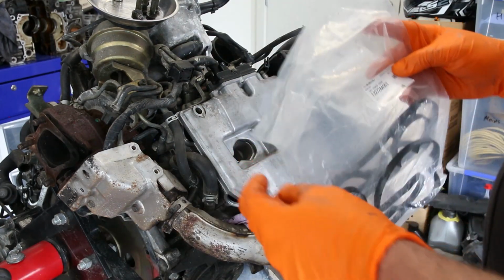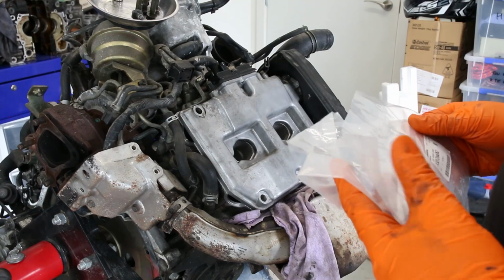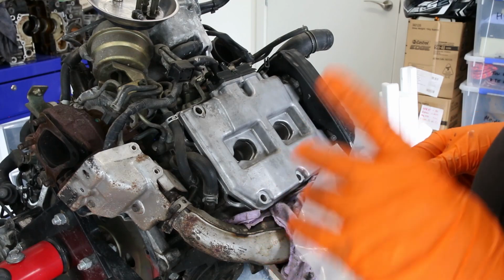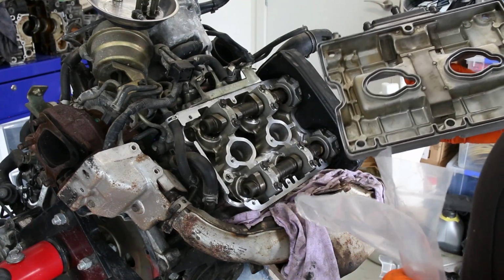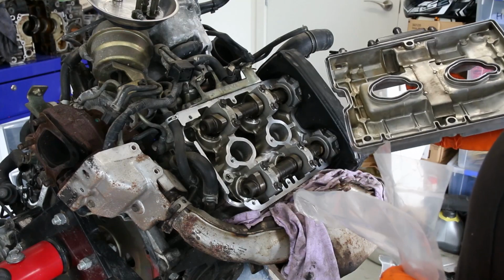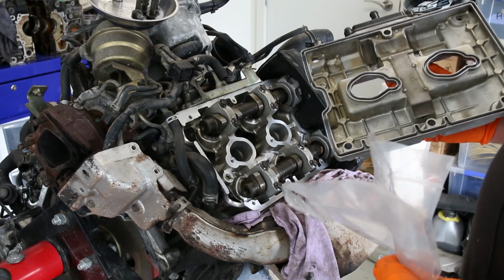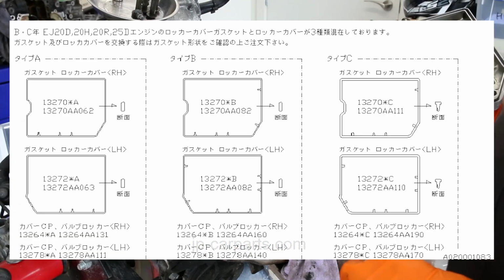So if you are doing this job on your own twin turbo second gen, your EJ20Hs and your EJ20Rs, specifically the facelift version, there are a few things to note. When you go onto the Subaru websites to order them, such as Partsouq or Ameyama, you get presented with a little diagram, which I'll put on screen now, that shows you the different rocker cover types for this particular engine.